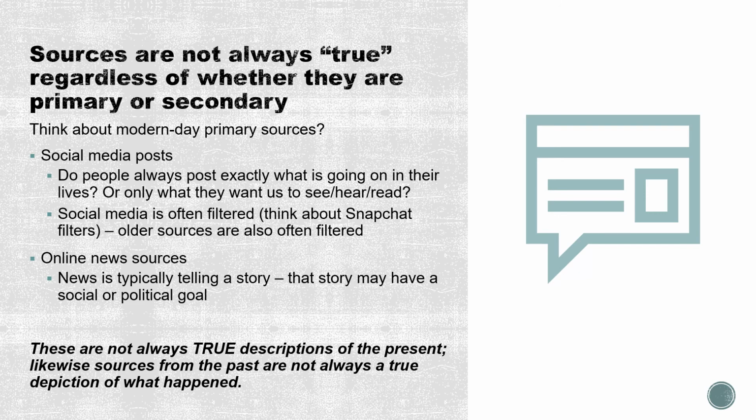The important thing to know is that all sources, regardless of whether they are primary or secondary, are not always true. Think about modern-day primary sources like social media posts or online news. Do people always post exactly what is going on in their lives, or only what they want us to see, hear, or read? And with social media specifically, the content is often filtered. Think about Snapchat or Instagram filters and how they changed the appearance of things in photos.